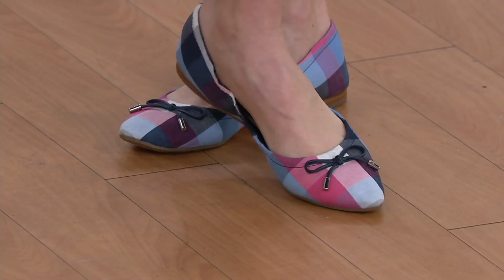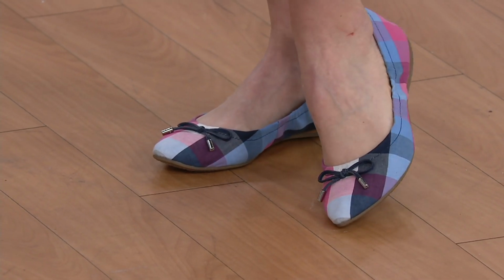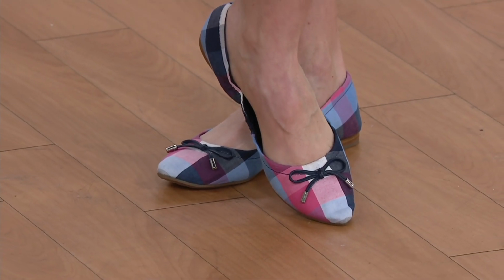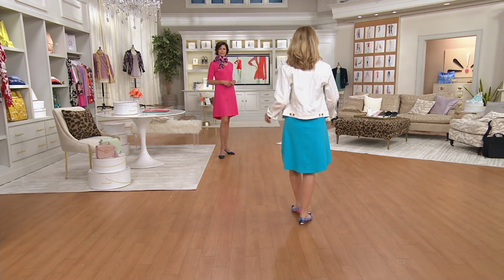Those shoes. I mean, what about that value? Can you even believe those? Wait, we're talking about the shoes, or are we talking about the dress? I'm talking about the shoe, darling. $34.96. I mean, that's what I'm saying. The dress is $38. The shoe is just literally ridiculous. $35. And I think the jacket's under 40. Yeah. That is the icing on the cake.